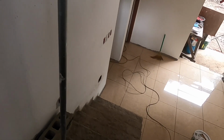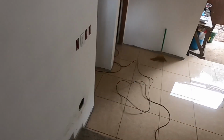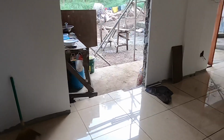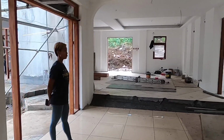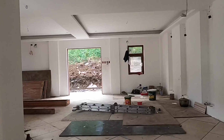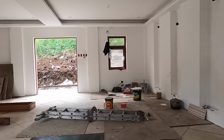Go back down the stairs. And we're back in the downstairs. We have already done the kitchen, so basically that concludes the tour of our neighbor's house. That's their outside, their back here.